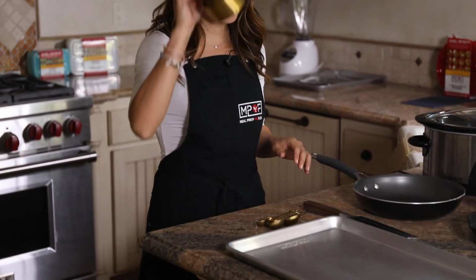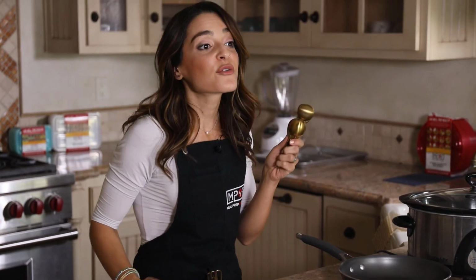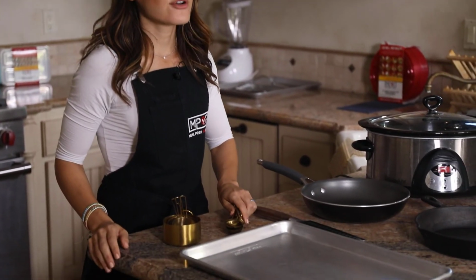Last but not least, we're gonna talk about measuring cups and measuring spoons. When you're creating meal prep based on your macros, it's important to measure your serving sizes. And for most people, following recipes during meal prep and measuring out the ingredients will be super important. Measuring cups will be used for things like grains, beans, nuts, seeds, while measuring spoons will measure spices, seasonings, and oils. Don't just eyeball it, measure it, and make it precise.